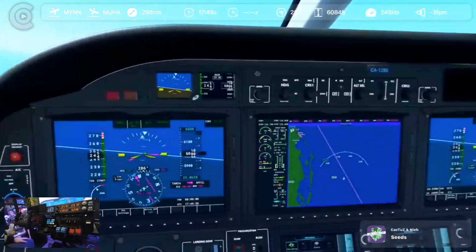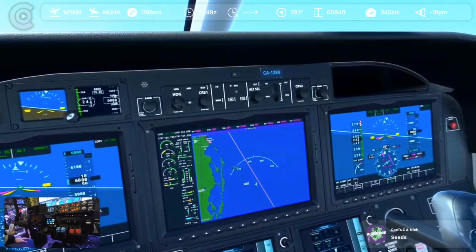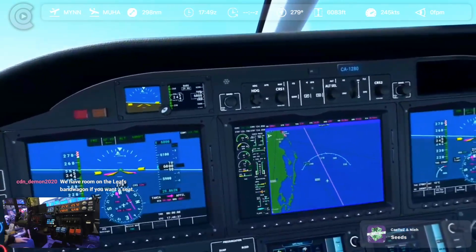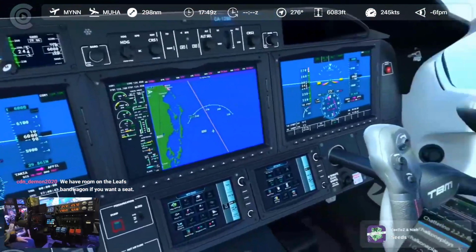So what do we got left here on this leg? We have 24 minutes on this leg, really? Seems like a lot. ETA 18:15. Okay, well, so basically 25 minutes. So this leg, I guess, is going to take us pretty much all the way to our approach.